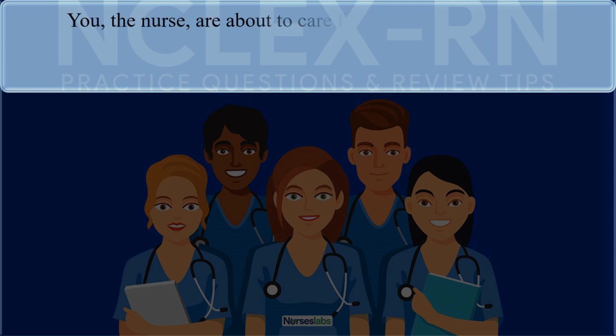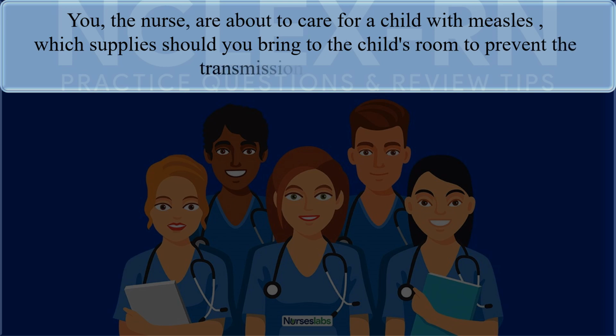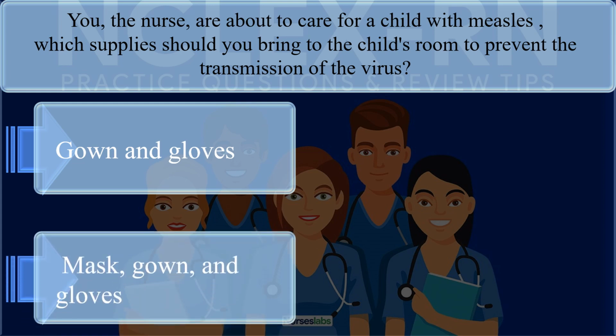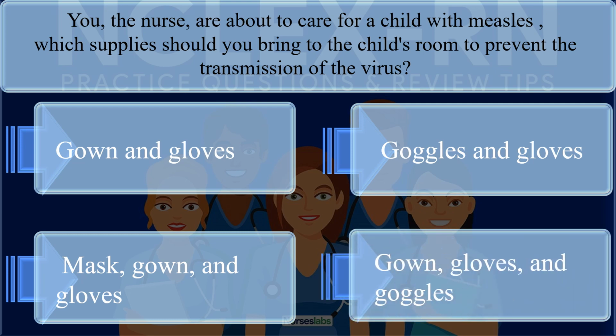You, the nurse, are about to care for a child with measles. Which supplies should you bring to the child's room to prevent the transmission of the virus? Gown and gloves. Mask, gown, and gloves. Goggles and gloves. Gown, gloves, and goggles.